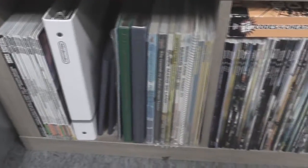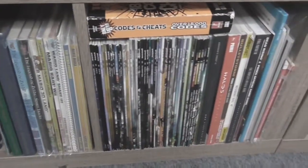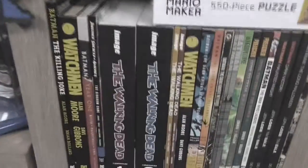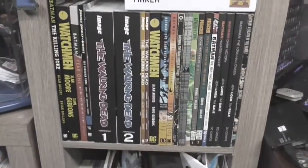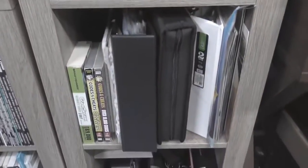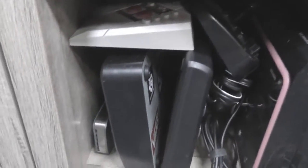I've also got some strategy guides and Game Informer magazines. And it really doesn't fit the theme well, but who gives a shit? I got a few graphic novels, The Watchmen, Walking Dead, a few Batman, like The Long Halloween, Hush, The Dark Knight. Next shelf I have a few code books, as well as a DS and 3DS binder I made, a CD binder. On the last shelf I have a lot of my arcade sticks.